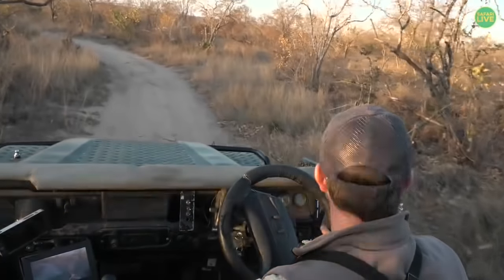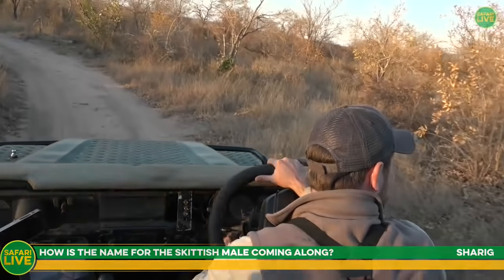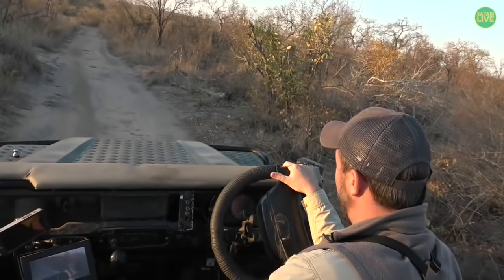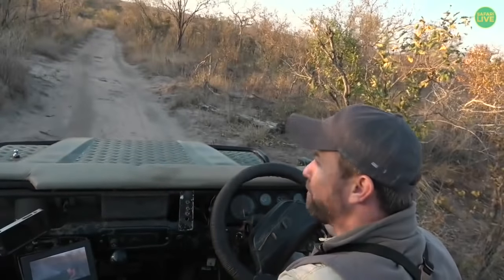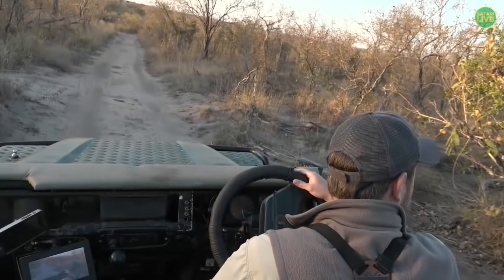Shari G, I have no idea about what's happening with the male leopard, the skittish male leopard, if he's going to be named. It's really out of my sort of department. I think Tristan is the man to ask that question to. I wouldn't attempt to add any sort of input towards that. I know there's a process that it needs to go through and the Juma guards need to be a part of it, but I don't think that process has started.